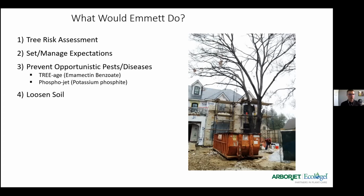The next step is I would loosen the soil, if possible, and come in there with the air knife to aerate the soil. A lot of times that's going to be a hard sell because this person just built this house. They probably have some sort of big, beautiful landscape underneath the tree, but that's really a great service to offer in this situation. Help to loosen up that compaction and get some oxygen into the ground. Getting oxygen to the root system is super important because roots need that airspace in order to grow.